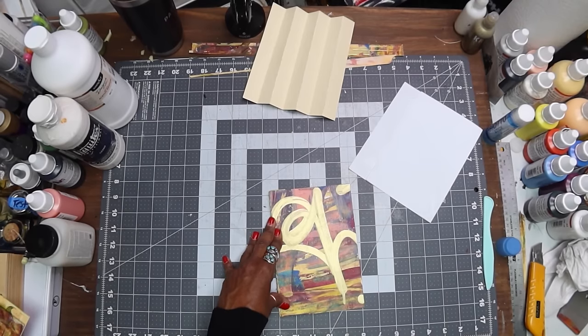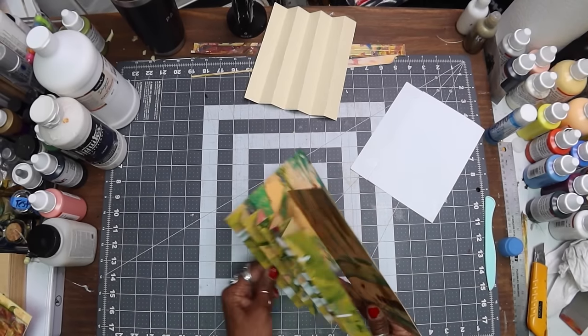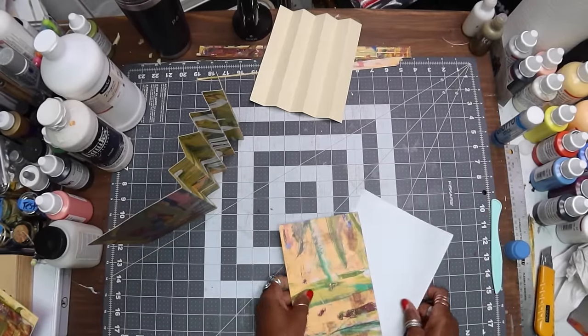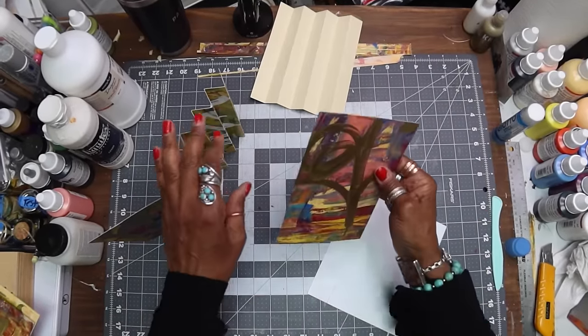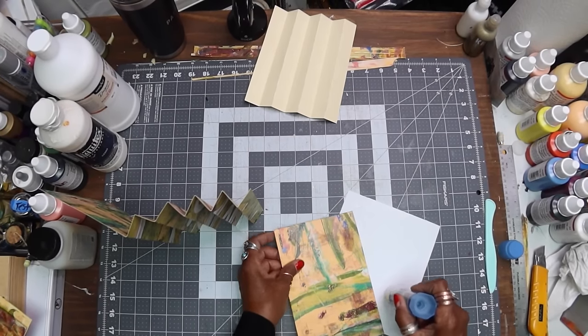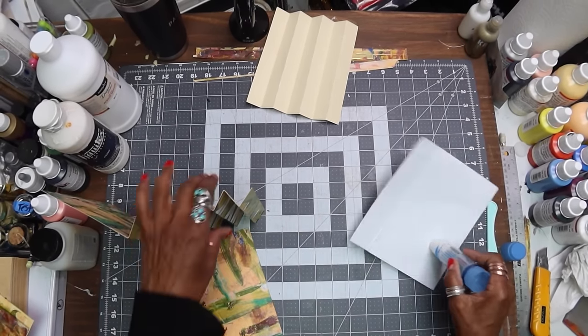Look how much fun this is already. Oh, love it. And it's just so cool. I want to make sure I get it right. Okay, that edge. So let's put it on here.